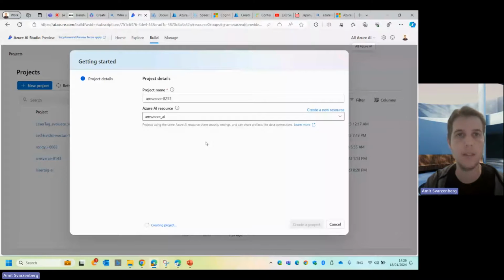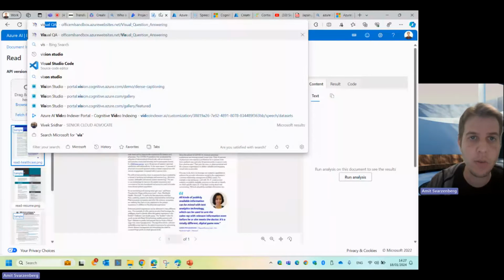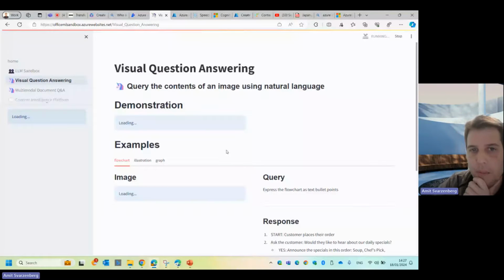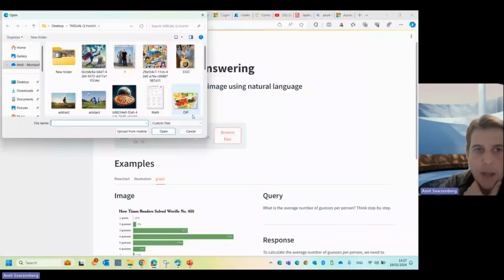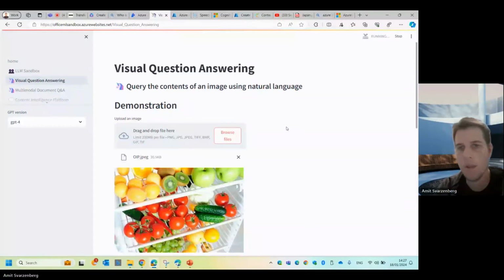I'm now creating this application, but while it's going to be open, I'm going to show you the Vision Studio. But before that, I'm going to show you the visual question and answering. It's a nice demo where you can understand the power of the foundation model. So here you can see an image being uploaded and a natural language question being asked. You can take illustrations and handwritten notes and ask them questions and graphs, and you can also upload your own images. We can take the same picture as before and ask the same question.